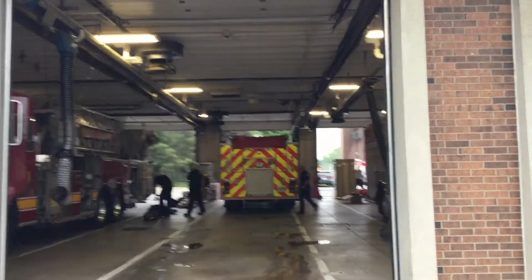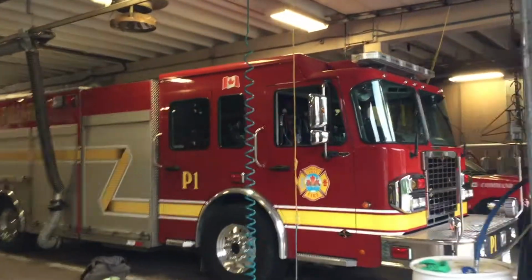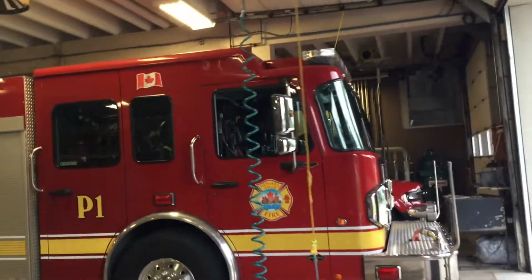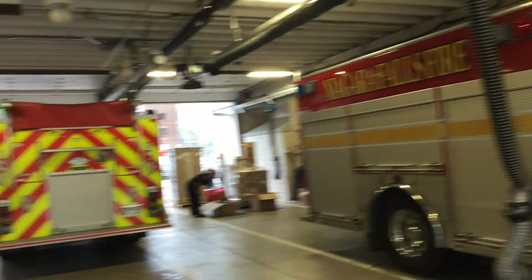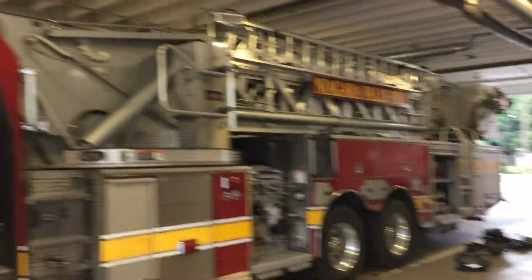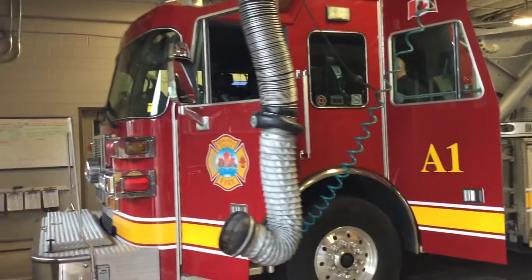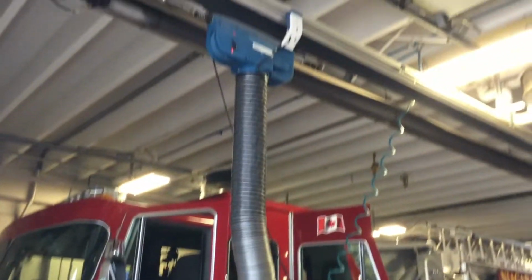This is Station 1. This is our main station in the city, our central station. It houses all of our firefighting equipment. It houses our dispatch. It also houses our headquarters, where our chief and deputies administer the fire department. It houses our fire prevention division, which does all of our inspections and investigations.